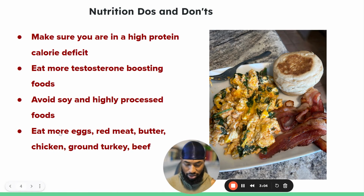So let's start right here at the bottom. Eat more eggs, red meat, butter, chicken, ground turkey, beef. Why? Because these have healthy fats, and healthy fats have healthy cholesterols, and healthy cholesterol makes sure that your testosterone is high. And when your testosterone is high, your estrogen isn't as high, right? Testosterone boosting foods will help. Avoid soy and highly processed foods, especially sugary foods. They increase inflammation, they increase insulin resistance and fat, and that's going to increase your estrogen levels.